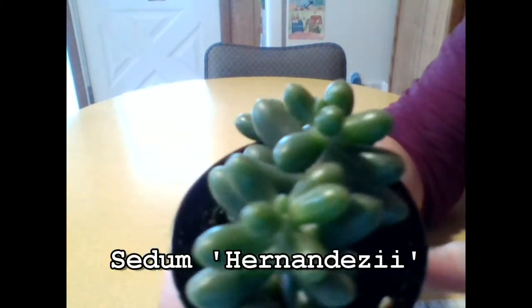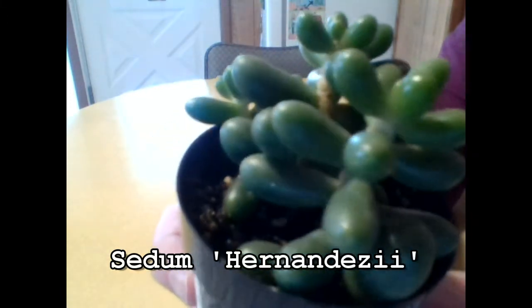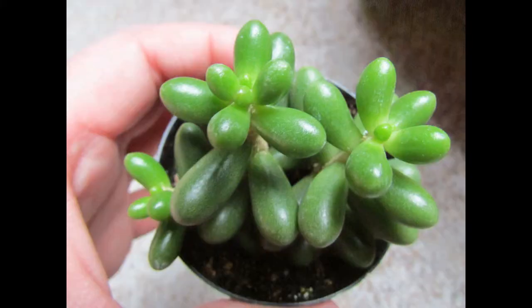Even though it doesn't look like it, this is also a type of sedum. This is Sedum hernandezii. It's so cute. The little leaves are shaped kind of like jelly beans, and that dark green color is going to be so perfect in an arrangement with other succulent plants, because most in my collection have kind of a bluish green cast, and this is definitely all green. I love it. It almost looks like a jade with its dark stems in the center.